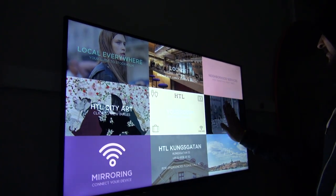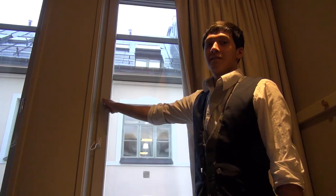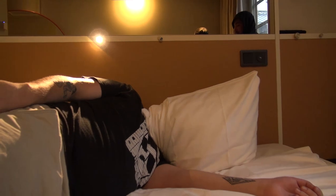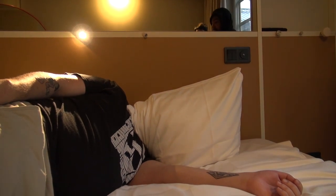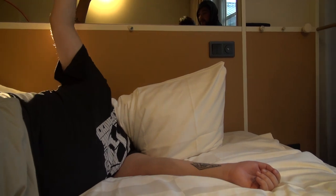Why is it only on in your room? It's not touching the screen. I already tried that earlier. It went off when I hit it. And that's Sweden. Shut it off now. In a nutshell, and that's Sweden. And that is Swede Mason.